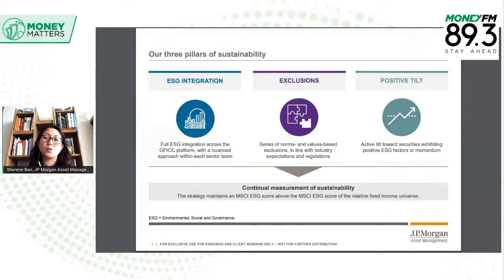But we also want to ensure no greenwashing, which is a subject, Rachel, you touched on. And importantly for our clients, because we have this total return focus, we need to focus on valuations. We need to ensure that the yields we get on these instruments are adequate.